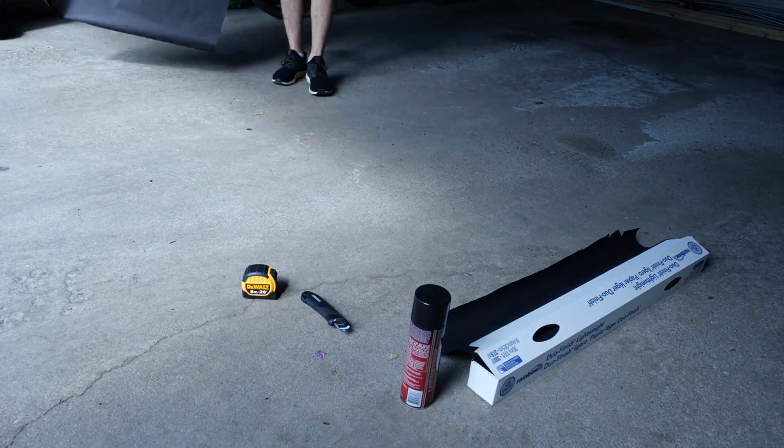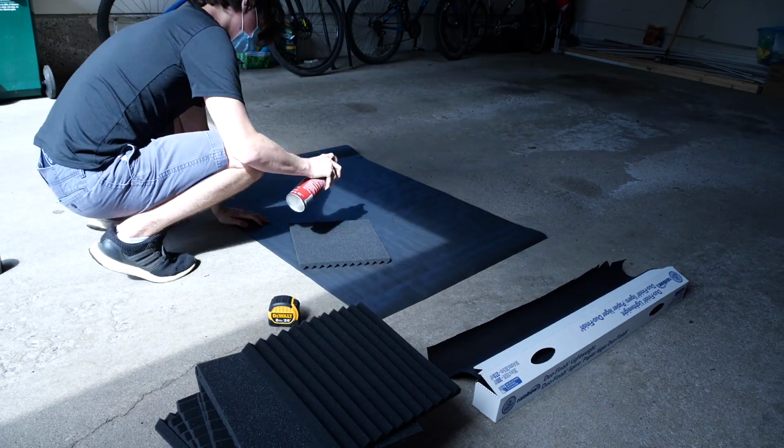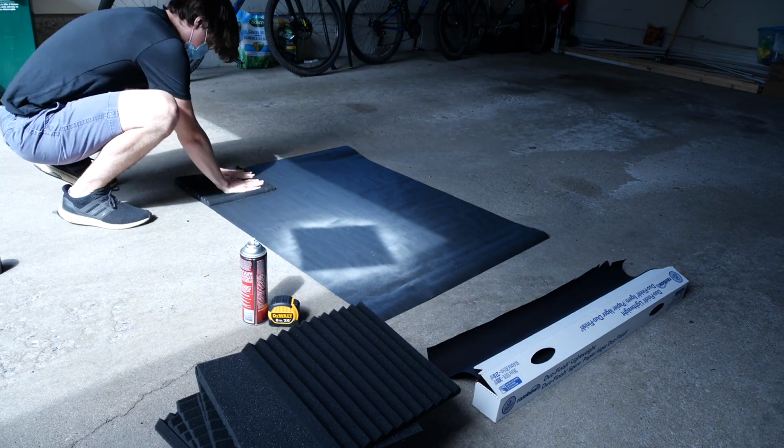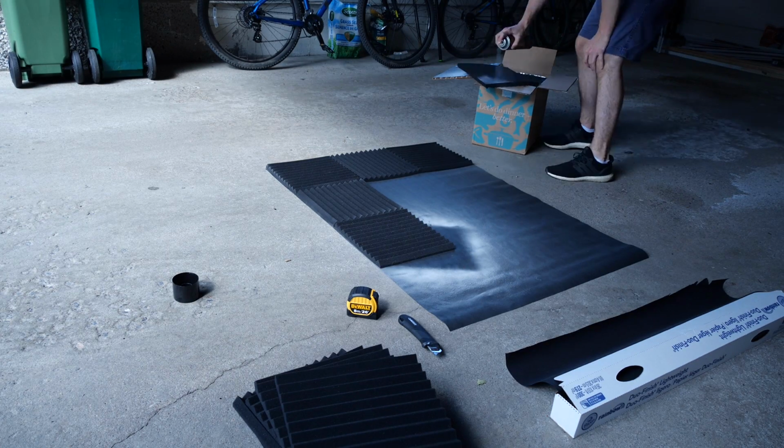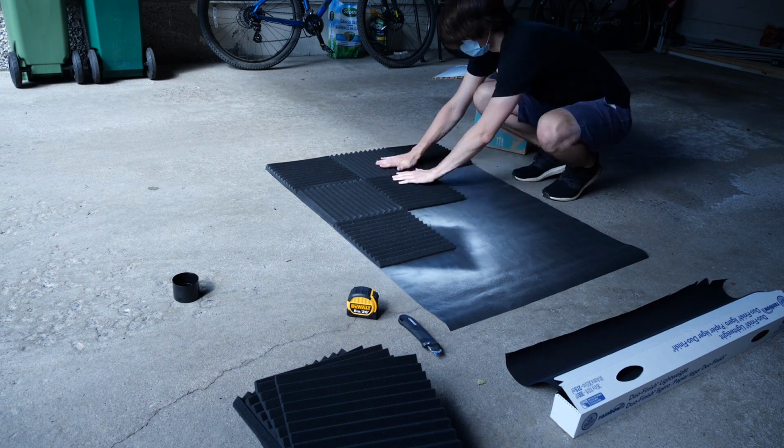So here's the game plan. I've never actually tried this before, so I don't even know if I'm going to end up liking it. So I'm just trying to do a small portion, so 3 cubes wide by 4 cubes down to start, and we'll see how this turns out.